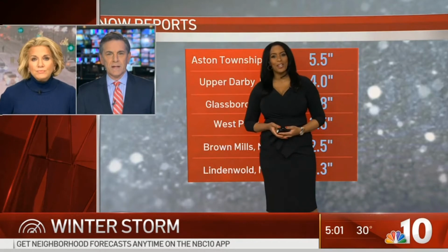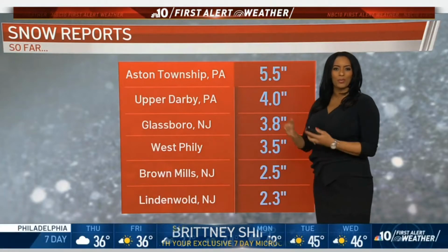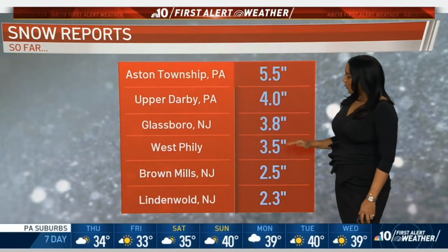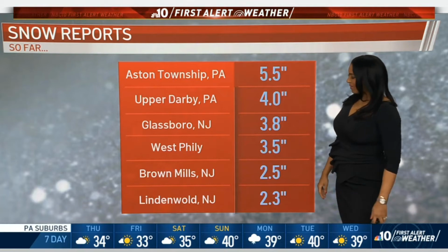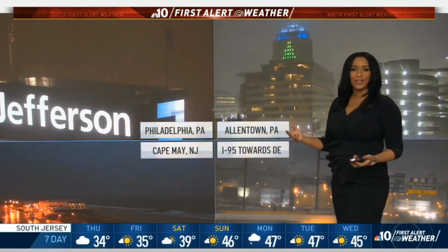Yeah, we're adding them all up for you, and it's looking pretty good. So if you're closer to Ashton Township, you picked up over 5.5 inches of snow. Upper Darby, 4 inches. Glassboro, almost 4 inches. West Philly, 3.5. Browns Mills, 2.5. And so we are going to continue to add these up for you.